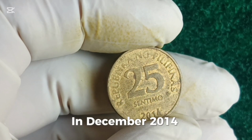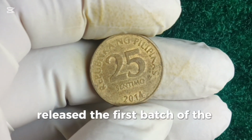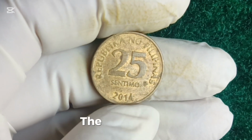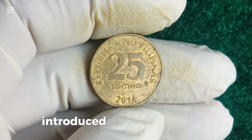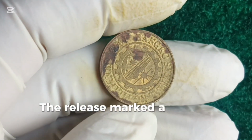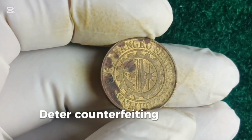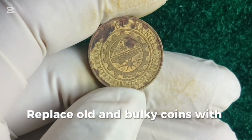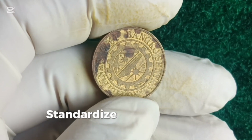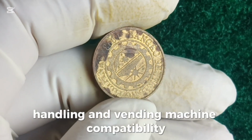In December 2014, the Banco Central ng Pilipinas released the first batch of the New Generation Currency coins. The 25 Sentimo was among the lowest denominations introduced under this series. The release marked a pivotal modernization of Philippine coinage, aiming to deter counterfeiting through advanced minting technology, replace old and bulky coins with lighter, simpler designs, and standardize coin sizes and weights for easier handling and vending machine compatibility.